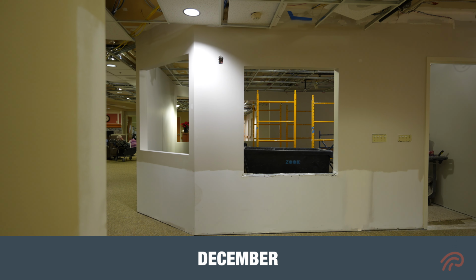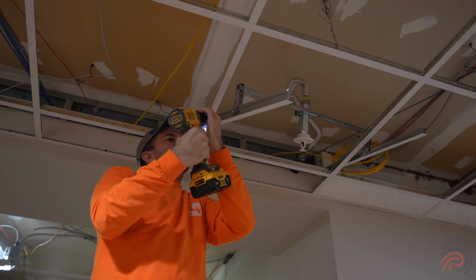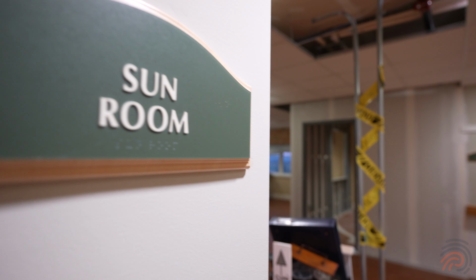Also, second floor in the nurses charting area, we're continuing to work on that. It is painted, drop ceilings are going in, waiting on some cabinetry and also HVAC equipment to go into that area. We also, right now, we're standing in the care base area.